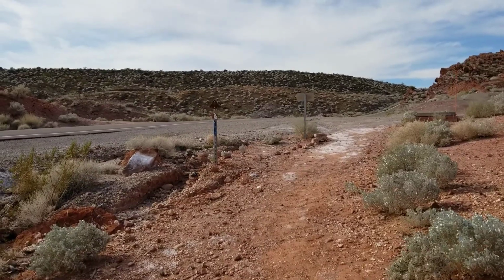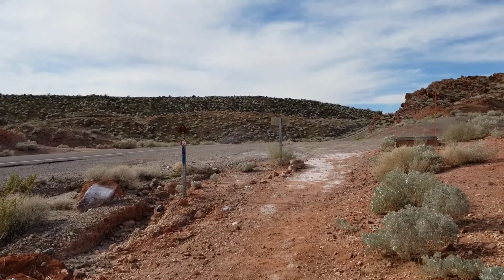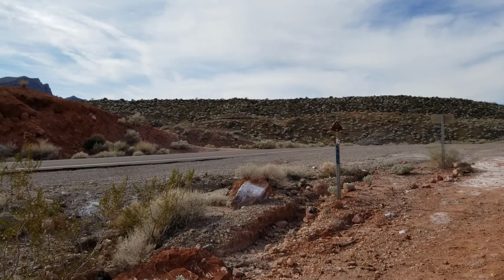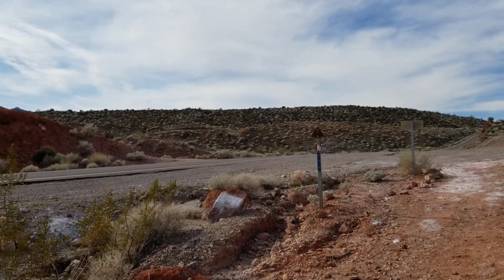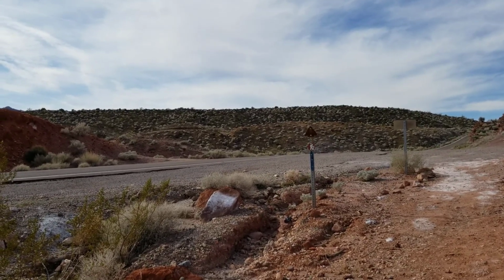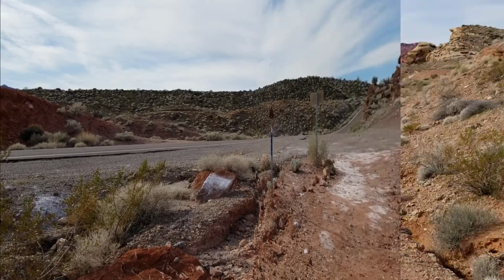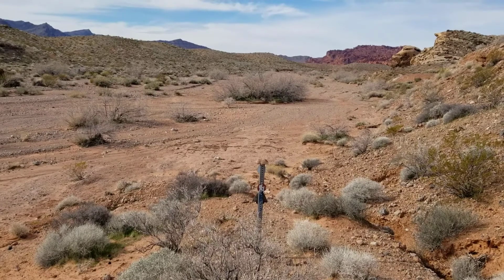Actually, the signs are guiding me along this side of the Scenic Drive, and I see that it crosses right at this point, and there are signs pointing to the Arrowhead Trail, so we're going to go for it. Okay, here we are back at the wash.